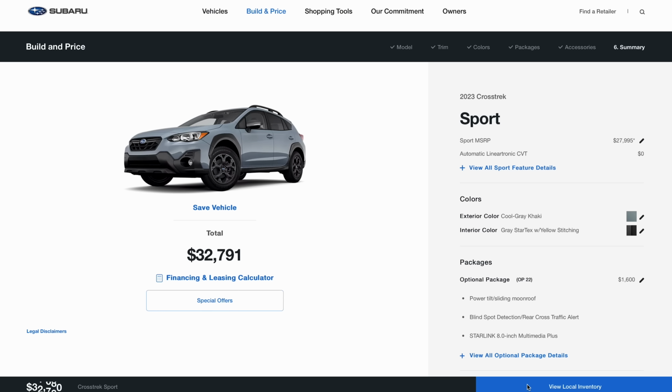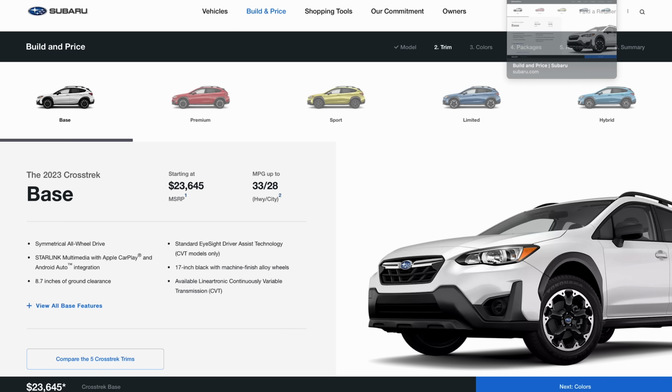Let's go to our summary. So our total build on a 23 Crosstrek Sport, the way I would build it, is $32,791. So looking at Subaru's website and looking at the Crosstrek, I happened upon the Crosstrek Hybrid.